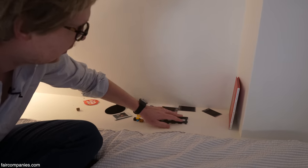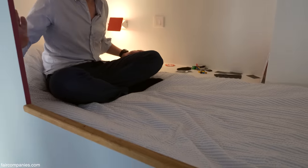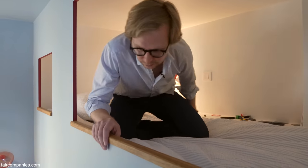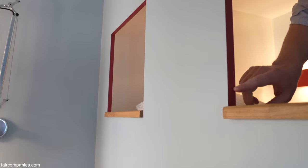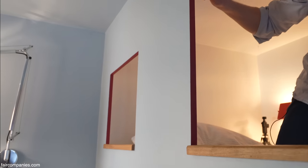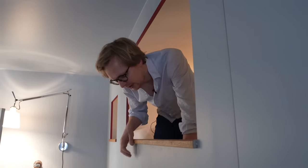Ouais. So here, this is a shelf. You can switch on or switch off the light. Inside it's white, but we try to bring some color. So this is blue with some raspberry pink to stay in the universe of childhood. What's the material? It's MDF. This is oak, but mainly it's MDF.